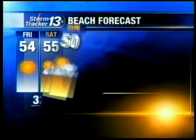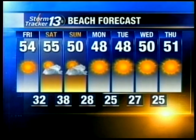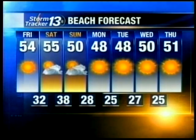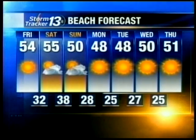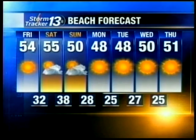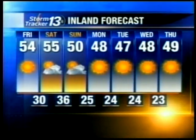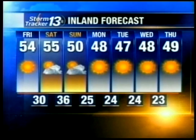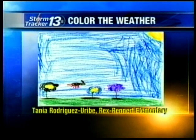The 7-day forecast for the Grand Strand is completely dry, but it is completely cold as well. The high by Monday, only about 48 degrees, with lows in the mid-20s. For the inland areas, you'll get even colder each night, with low temperatures in the low to mid-20s by Tuesday and Wednesday, with highs only in the 40s for about 4 or 5 days in a row. So get ready. It's going to be very chilly.